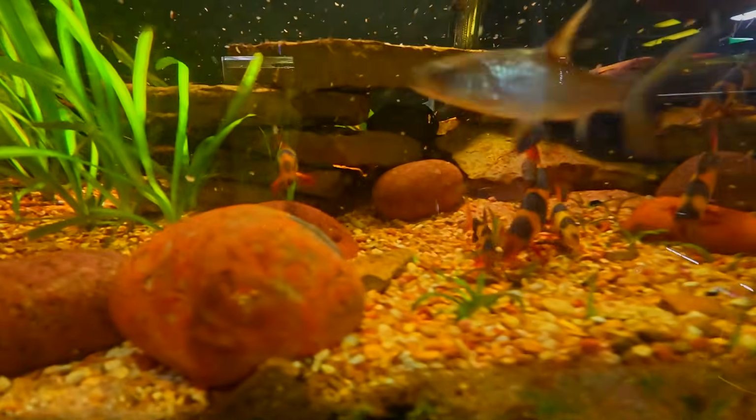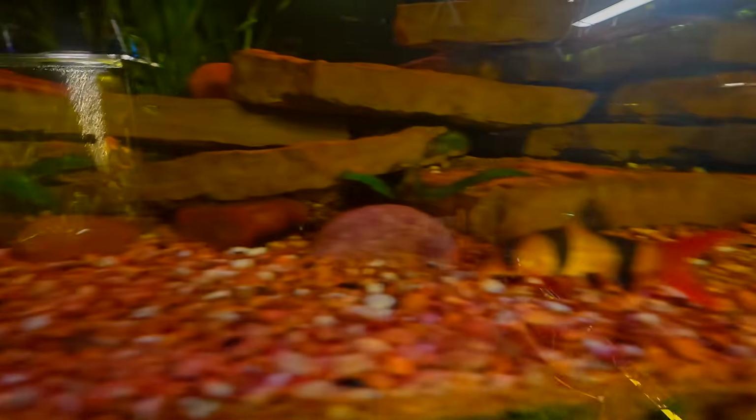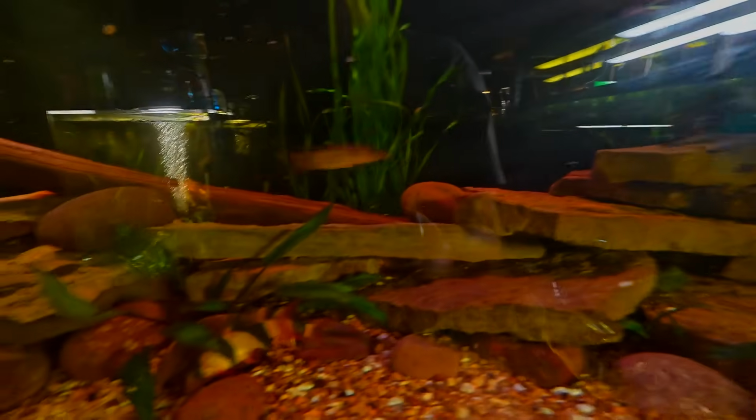And even at this size, they're about 50 bucks. So I've been buying as many as I can get my hands on to grow them out and use them as dither fish in my big tanks. Because you can't just throw them in here at 1 inch long into a big tank.